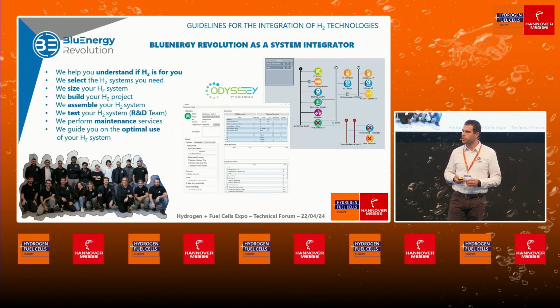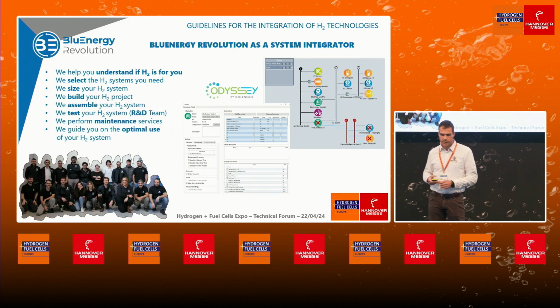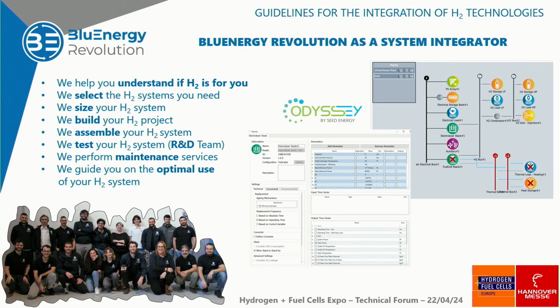What we do in Blue Energy as system integrators. Specifically, we go to the customer and we help you understand if hydrogen is for you, and if it's the case, which kind of technology you need. Maybe you need some of our products. So we have an electrolyzer. Don't forget to see the electrolyzer pitch tomorrow to know more. We have metal hydrates, but then you need other technologies. We guide you to find the best technology.